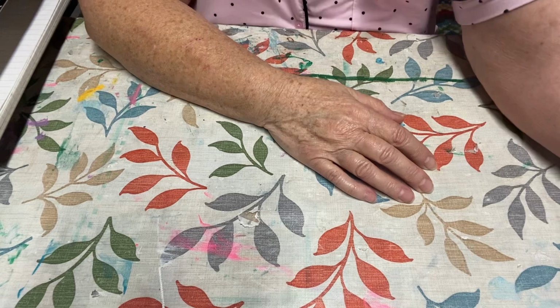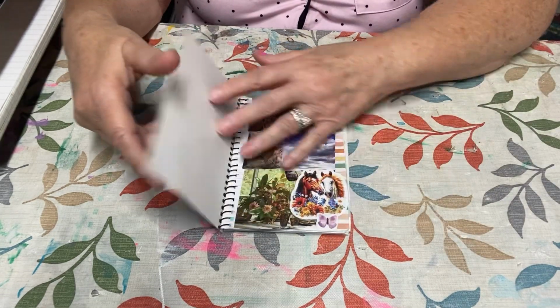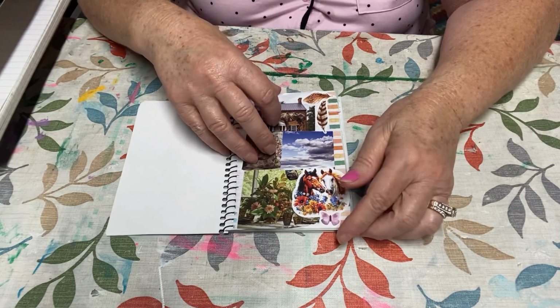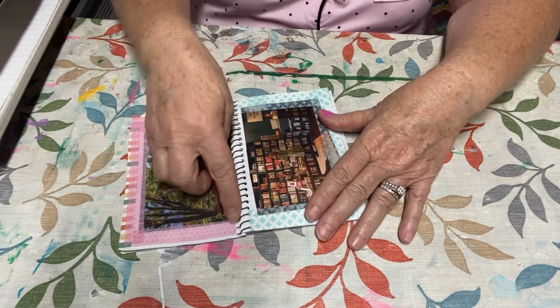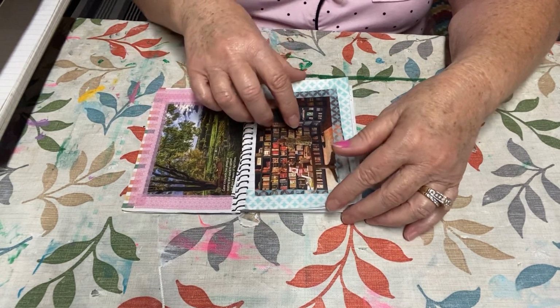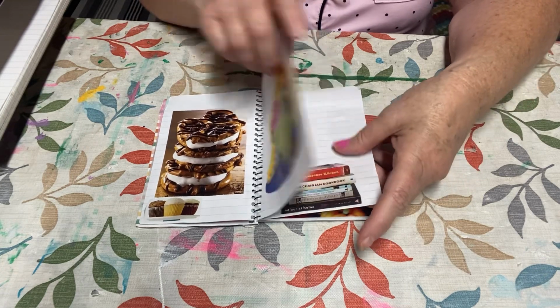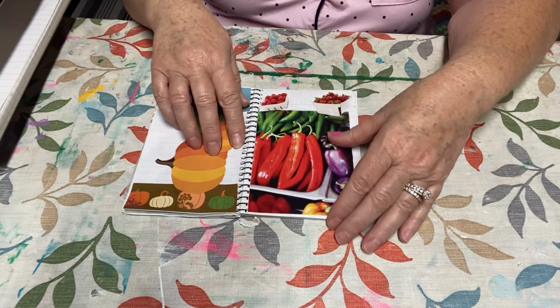Then I saw somebody say, oh, I'm making a mini glue book. Okay. Well, then I got to do it. You know, it sounds like a good idea. Actually, this mini glue book has been more difficult than any of them, because it's like, okay, now what do I do? And so I'm still working on this. I'm not quite sure how I like it.